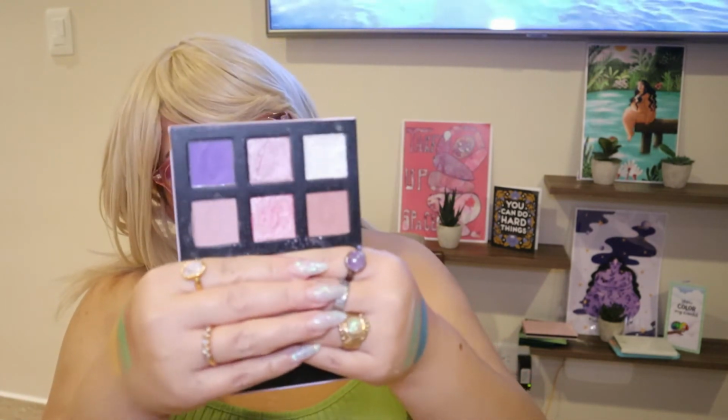The mattes seem to perform just as well as their other mattes. I'm a very big fan of their matte formula. I like to blend out, fluff out. I'm not somebody that packs on color and blends it out. And like I said, the metallics in this are very creamy. They feel pretty emollient. I would say they don't feel thick on my hand once I've put them out, and they don't feel that way on my eyes, but they might feel a little bit thicker on the brush or on your finger, compared to some of the thinner shimmers from Artist Couture that I was just talking about.